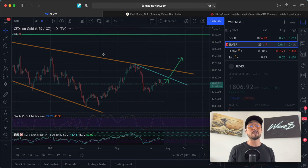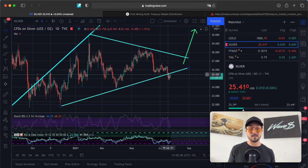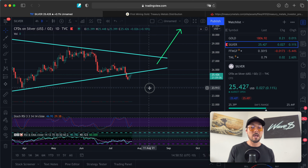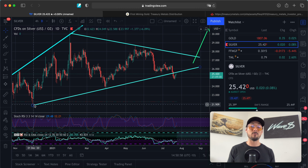So that's gold. Let's move on to silver. Silver is in an interesting place right now. So just a week ago, on July 19th, not even a week ago, just a few days ago actually, silver broke a very, very significant line of support on its current uptrend. Okay, so we've been talking about this. We've been following this for a long time. Since December of 2020, silver has been printing this nice symmetrical triangle.